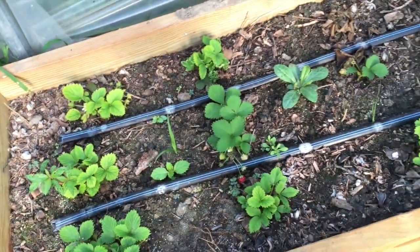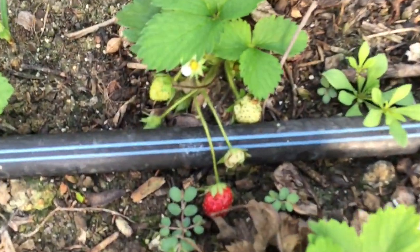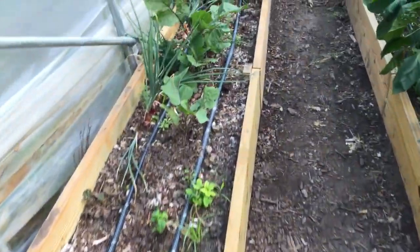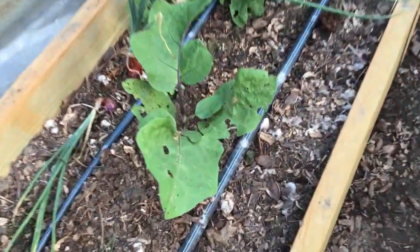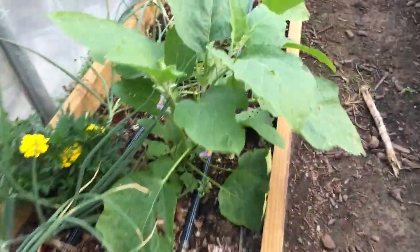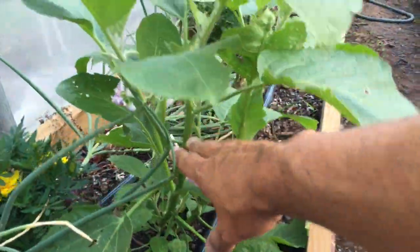Houston's strawberries that the deer destroyed are coming back. There's a little strawberry. They're blooming. So that's not bad. Doing good, doing good. Going down the bed. There's some eggplant. I need to stake those up because you can see they're starting to fall over. I need to get those tied up on some strings.